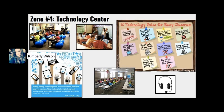This station will look different based on the specific school and classroom's resources. In our class, we've set up what looks like desktops placed in rows in a neat and organized manner. However, it could also be laptops set up in this manner, iPads set up in this manner, whatever type of technology is provided to the individual teacher.